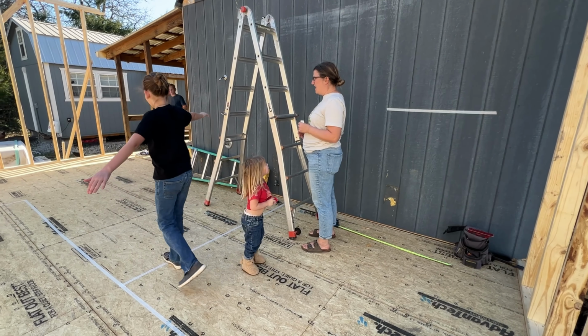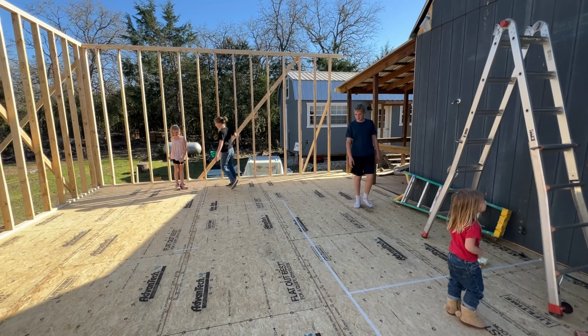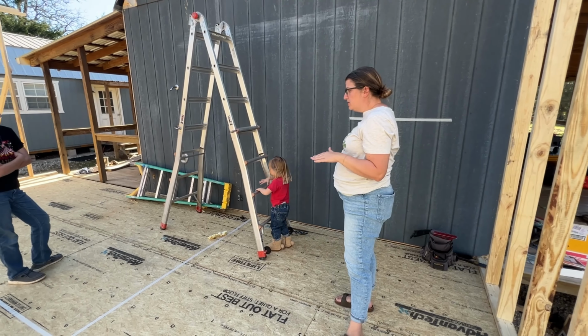I love it. Obviously, if we did nothing but build a stage for our girls, they'd be in heaven. But we need a little more transformation here.